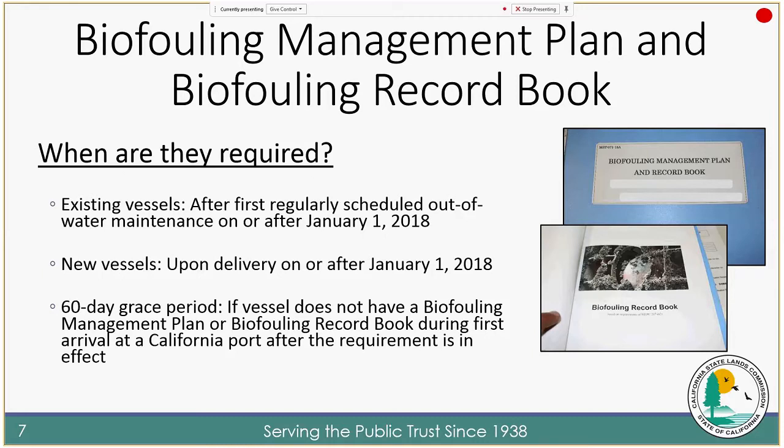So first, we have a biofouling management plan and a biofouling record book requirement. When are these required? For existing vessels, they're required after the first regularly scheduled out-of-water maintenance on or after January 1st, 2018. For new vessels, it's upon delivery on or after January 1st, 2018. And we are providing a 60-day grace period if a vessel does not have either the biofouling management plan or a biofouling record book or both during their first arrival at a California port after the requirement is in effect.